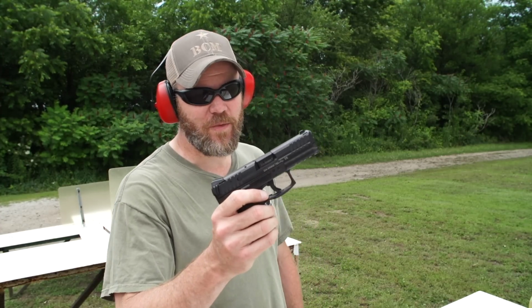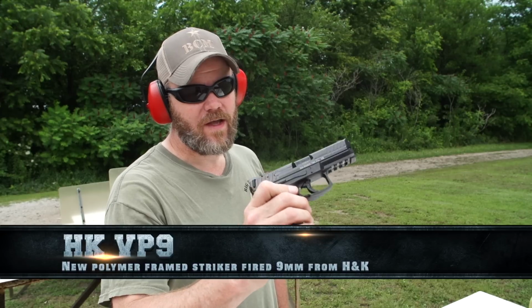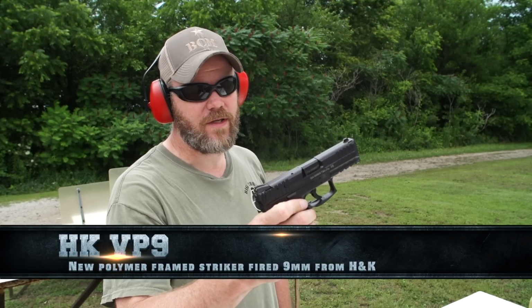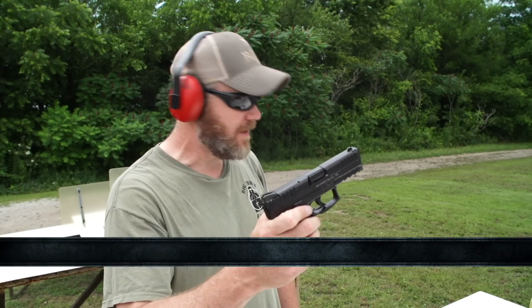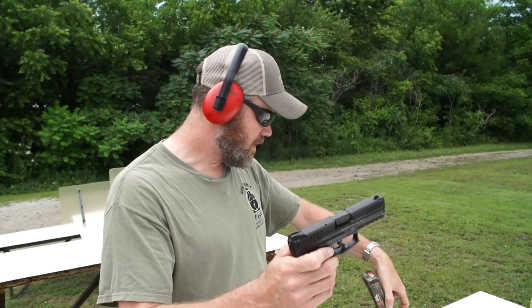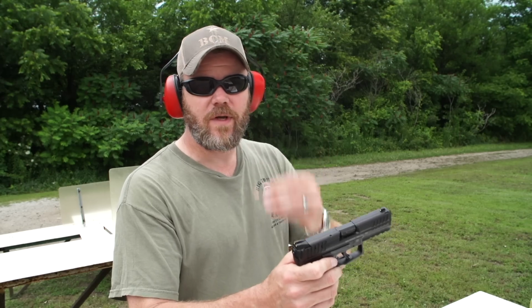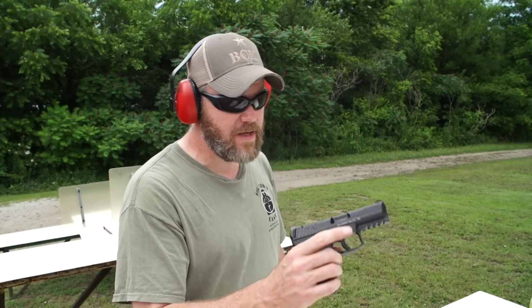Going to take a break from shooting rifles this afternoon and shoot my new German beauty. This is the HK VP9. I just picked this up last week. I've been shooting it, had a couple of chances to shoot at the indoor range. Today's the first time I've had it outside. I've brought out some Wolf 9mm, which is 115 grain. It's just ball ammo, and it's working just fine out of the VP9.